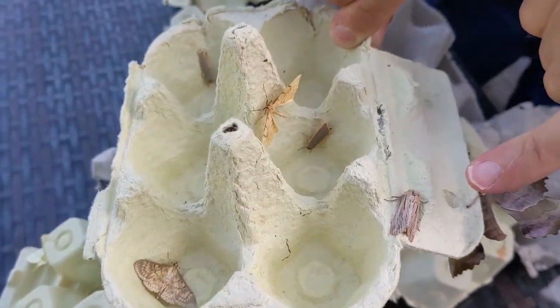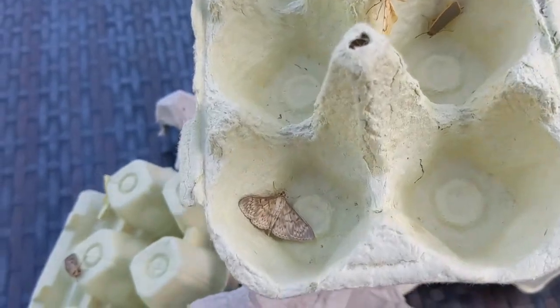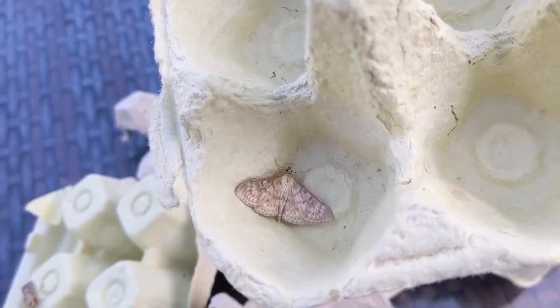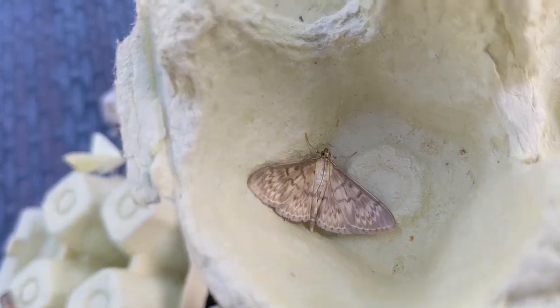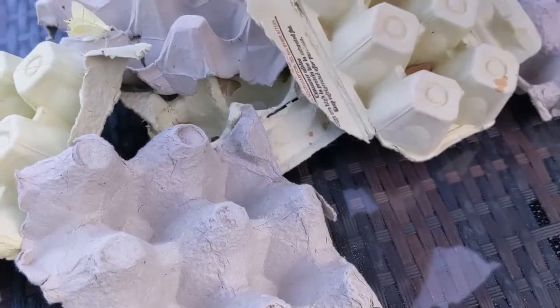We've got another shoulder stripe wainscot that we had earlier. This one down here is another large micro. This is going to get confusing because we've had 3 very large micro moths today. This one's called the mother of pearl because it has a slight pearlish sheen on it. Oh, right. Do you want me to put it down? Yeah, I think if we put it down.